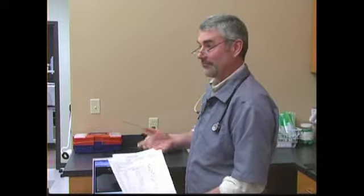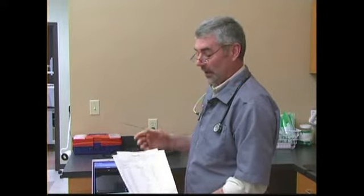Okay, and this is the CBC. This is called a complete blood count, or CBC. All right, now, this would be done on any patient here that is getting surgery. And the third thing it measures is platelets, the blood clotting cells. Are they high or low, or where we want them to be?